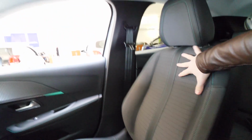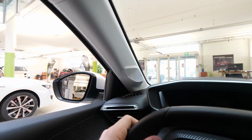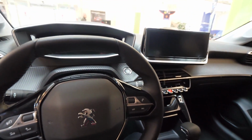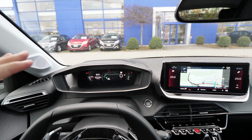And it's unique. I don't know, Peugeot. When you go inside the Peugeot, it's something unique. You feel like you are going into the future. You don't get that classic feeling that you feel in a Volkswagen, where it's just really little minimalistic change. It's like big, huge changes, and I love it.